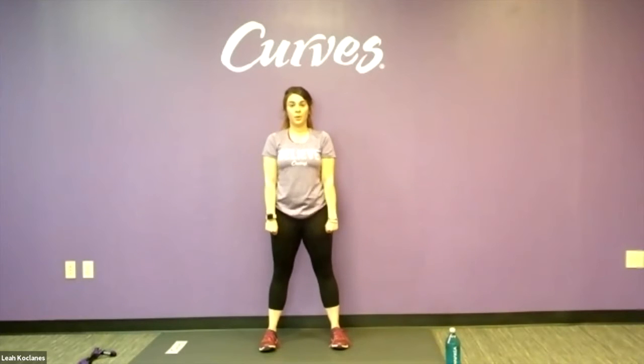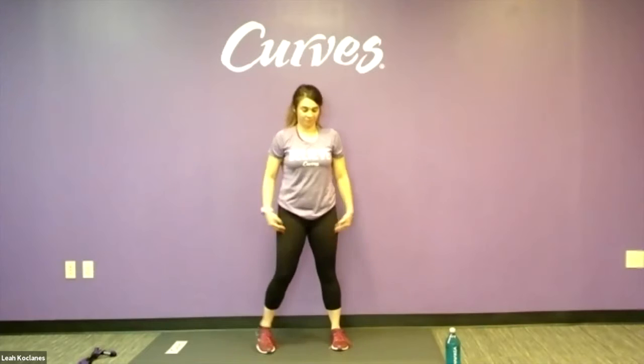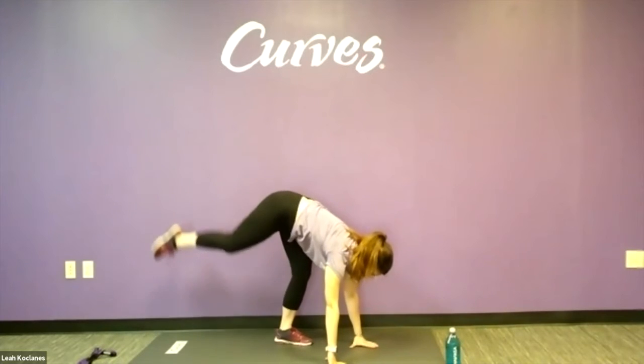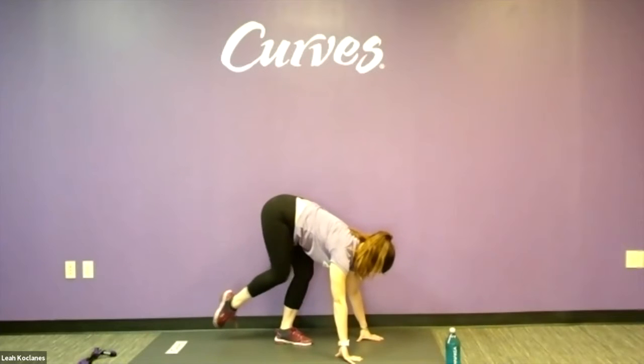Change stations now. Now let's do a standing donkey kick. We're going to begin with our feet hip distance apart and a slight bend in our knees. We're going to hinge forward and place our hands on the ground. We're going to get one leg up behind us in a gentle kick, raising it up and back as quickly as we can, returning nice and slow.